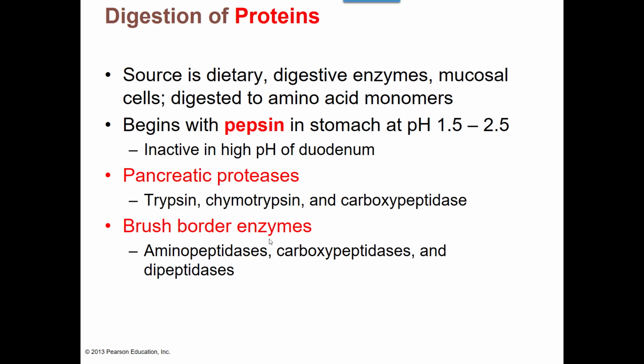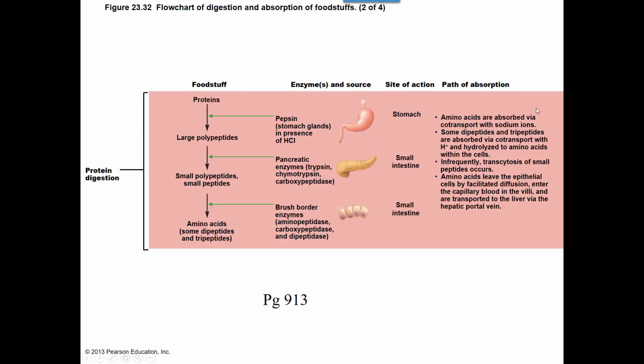This is showing where a lot of this is broken down. Again, protein digestion does not start until it hits the stomach. And from there you've got the pepsin, starts with the P for proteins, that it breaks down. And so it's going to start to break down those proteins into large polypeptides. That just means a large chain of amino acids.